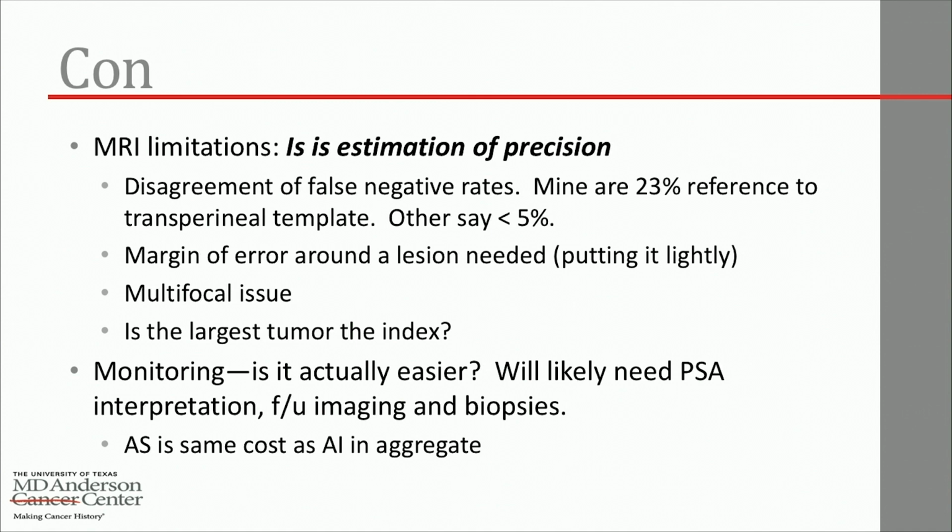What about the multifocal issue? Also remember that if you really study all your RP specimens, the highest grade tumor is not always the biggest one. Sometimes it's the second biggest. It's not very common to be third or lower, but the point is it's not always the biggest one that you're seeing. So MRI might be misleading you about what to treat in the first place.